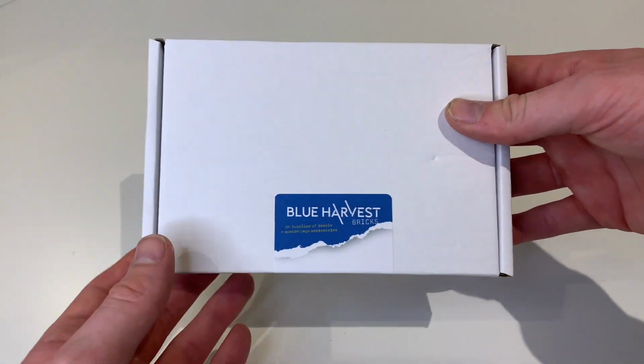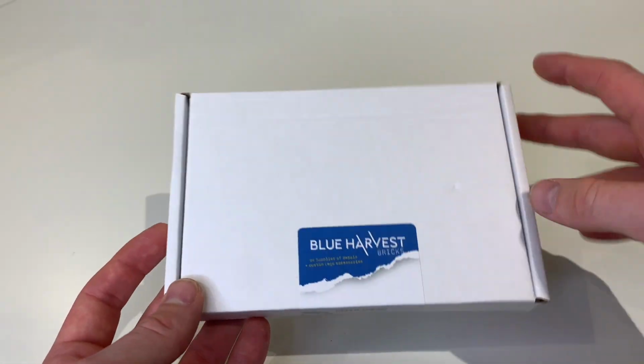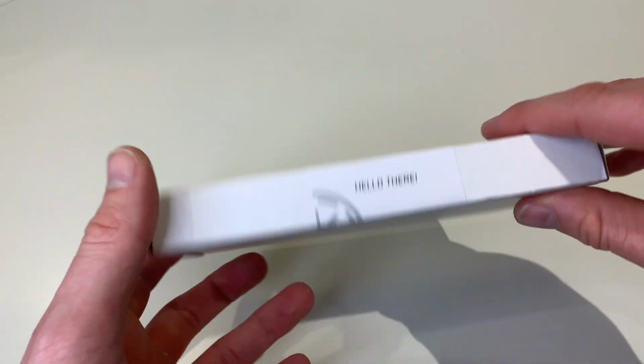Okay, a few days later now, this lovely little package here has arrived, guys. You would recognize this as the classic white boxes sent by Blue Harvest Bricks. Awesome branding he's added to these now as well, which are looking really good. But let's crack this open and see what decals we have this week.